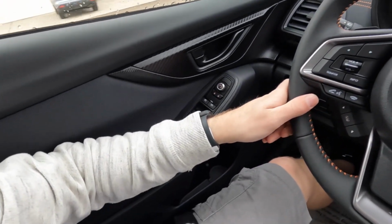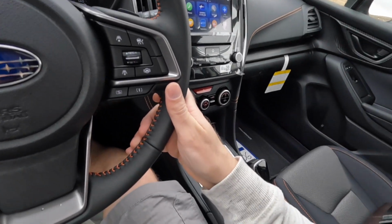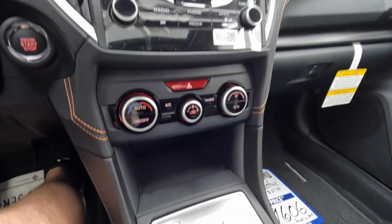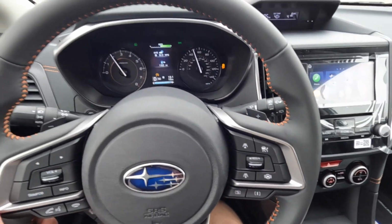Comfort's great, the armrests feel good. Everything's just right where it should be on this. I do like that the Crosstrek for the second gen still has the physical buttons. It has the storage space right there. You even get the paddle shifters.